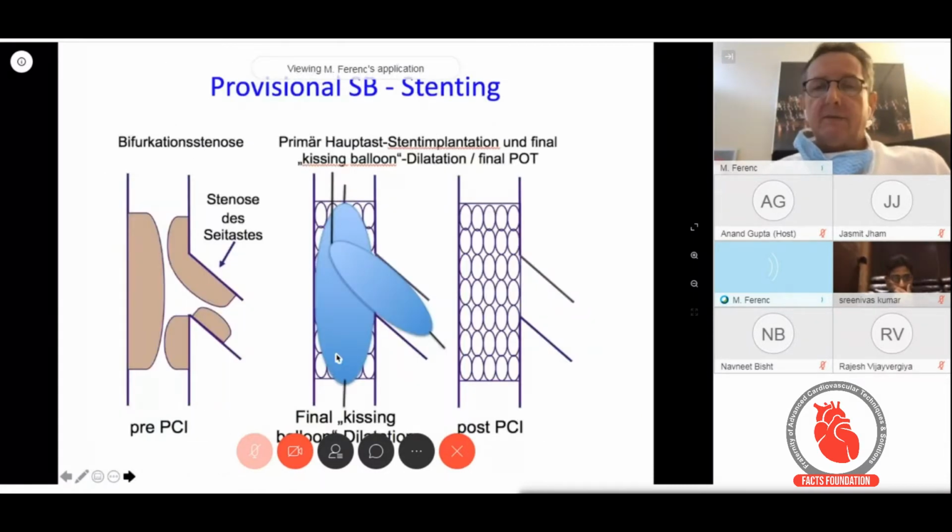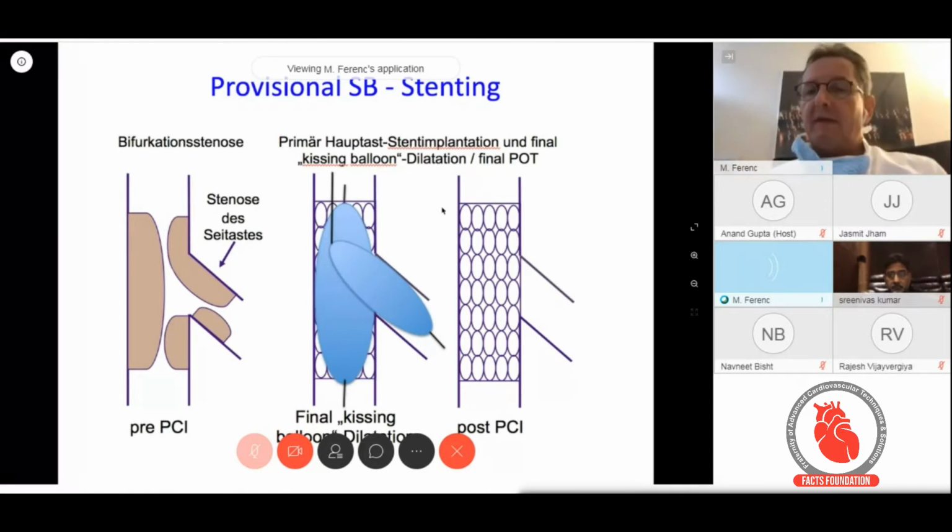So according to the approach for this left main, there is still a clear recommendation from the European Bifurcation Club: if needed and if possible, try to go with one stent and to perform final kissing.